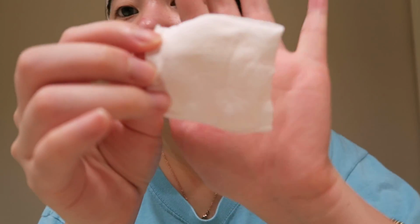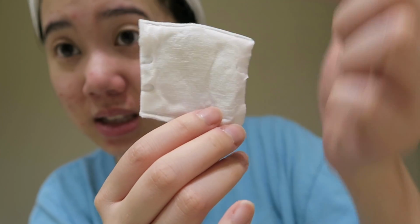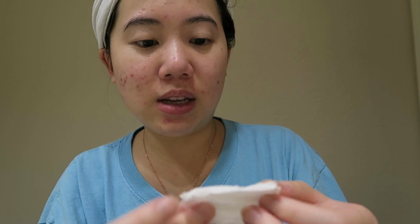To be honest, I haven't used a toner in a while because I've been trying to limit my skincare routine, just because I feel like maybe I am overloading my skin too much. But I still thoroughly stand by the idea of toner. Okay, let's wipe this all over my face. Oh, I don't know if the camera's gonna pick this up at all, but it's slightly yellowish right here, so it definitely picked up some of the grime off my skin. I'm impressed because that doesn't happen often with a lot of toners I've used.